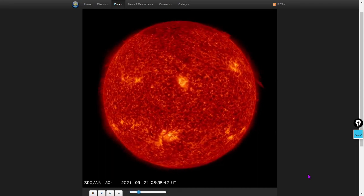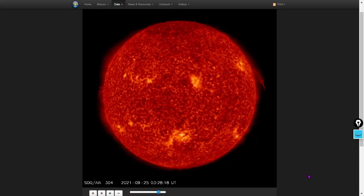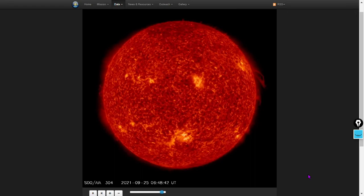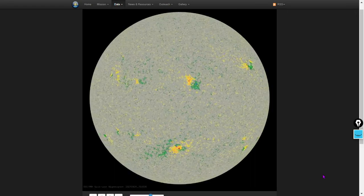We did see a Type 2 radio burst. And there is a coronal mass ejection currently unfolding. We've got some missing data as well. We'll get to it. Here's a colorized magnetogram.